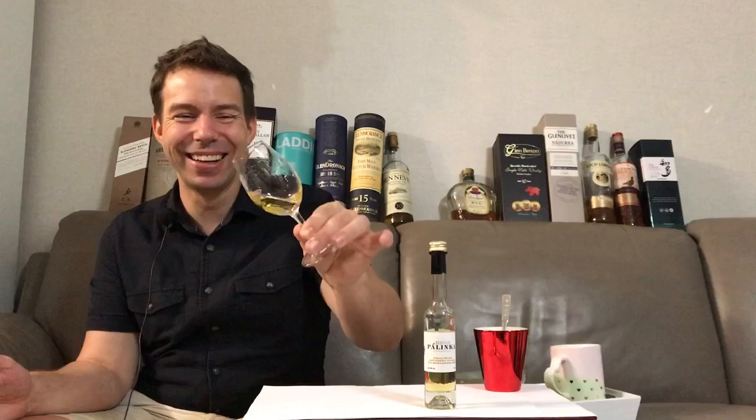Again, very lemony. A little bit of vanilla there. Leather. Yes, lots of leather. That rancio, which I think is what's making me feel a bit dizzy. All right, we'll get onto the palate now. The palate. Let's get onto the palate. Okay.